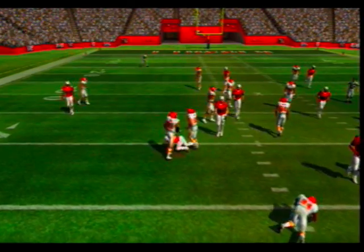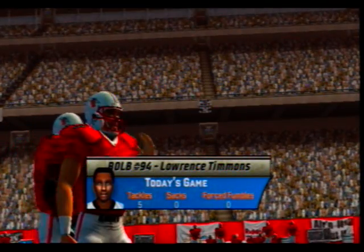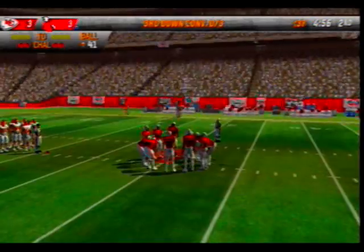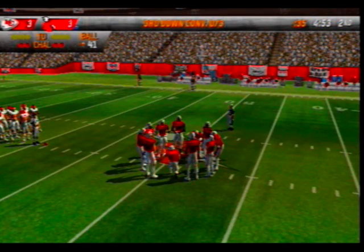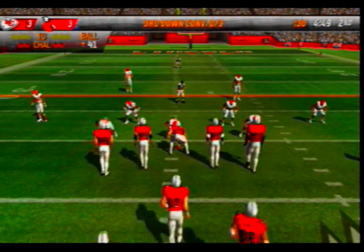Number 94 comes up to make the play at the 41-yard line. Good play by the linebacker to get into the backfield and stop the play for no gain. I'll tell you, that comes from watching a lot of film and knowing the tendencies of the opponent. That was a heck of a play. Third down here. They have to get it to the 31-yard line to convert.